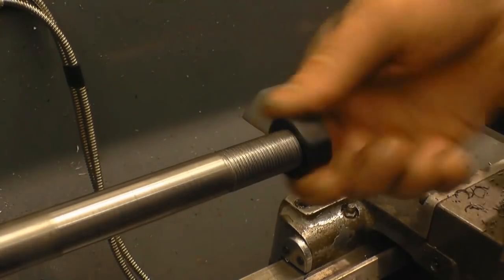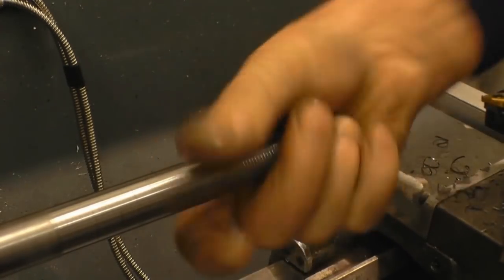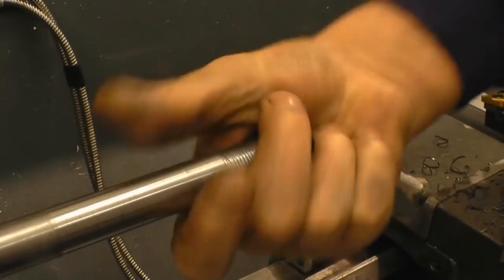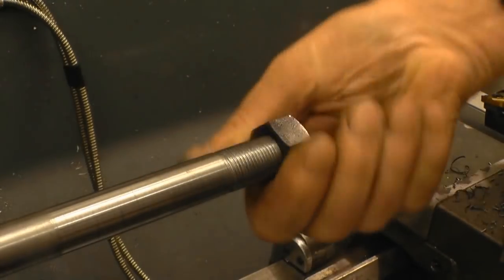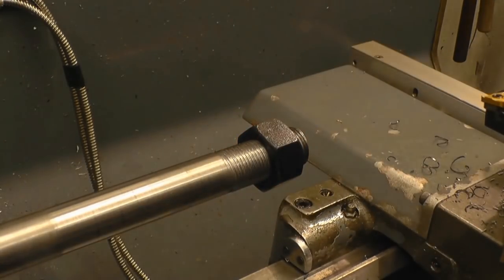Right, that is basically the dog's bollocks. Nice thread, not shaking, no slack, but not tight. Very happy with that.